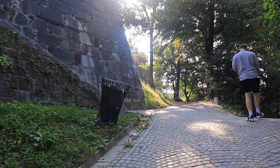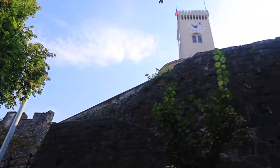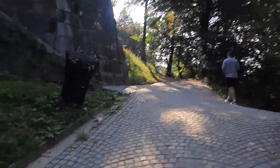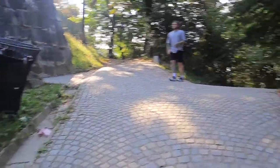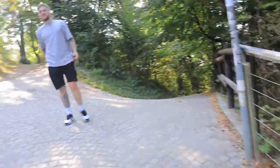I'm trying to hide that I'm out of breath from my voice. Hope you can't hear me panting, but I've just made it to this point now and you can kind of see the castle poking over the top. Little sign. So we're almost there. That really wasn't that much of a long walk actually, was it?